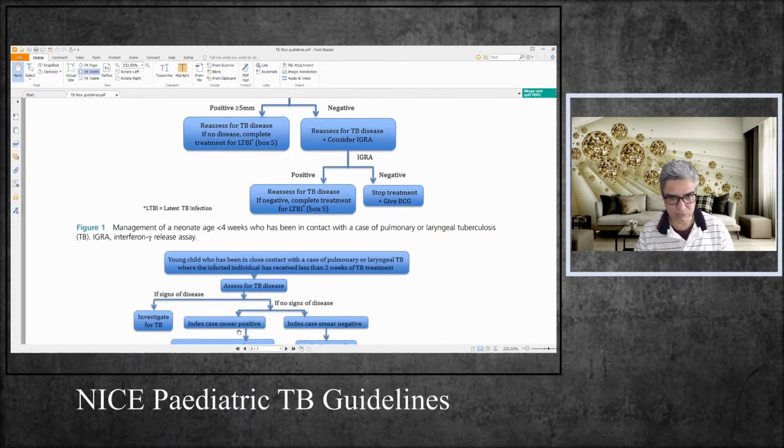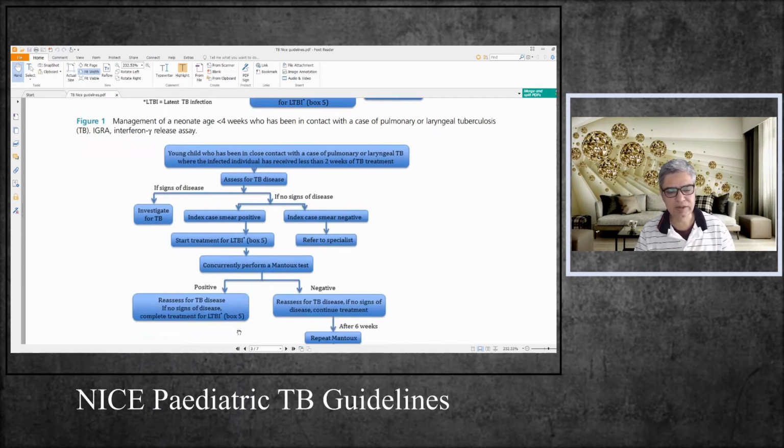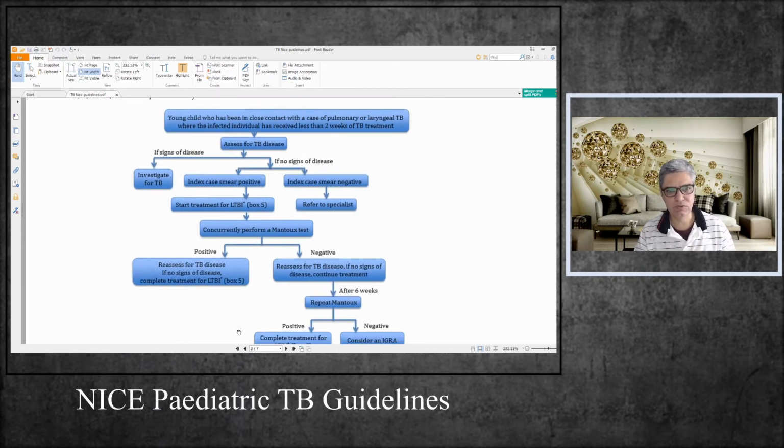Now moving on to the other group, that is the children who are between 4 weeks and 2 years of age. Again, the definition remains the same. So if they have been exposed to an index case in their house who had less than 2 weeks of treatment, whether he had pulmonary tuberculosis or laryngeal tuberculosis or any other form of tuberculosis. So again, these children, as a doctor, you will take a detailed history and you will examine them to see if they are exhibiting any signs and symptoms of active TB disease.